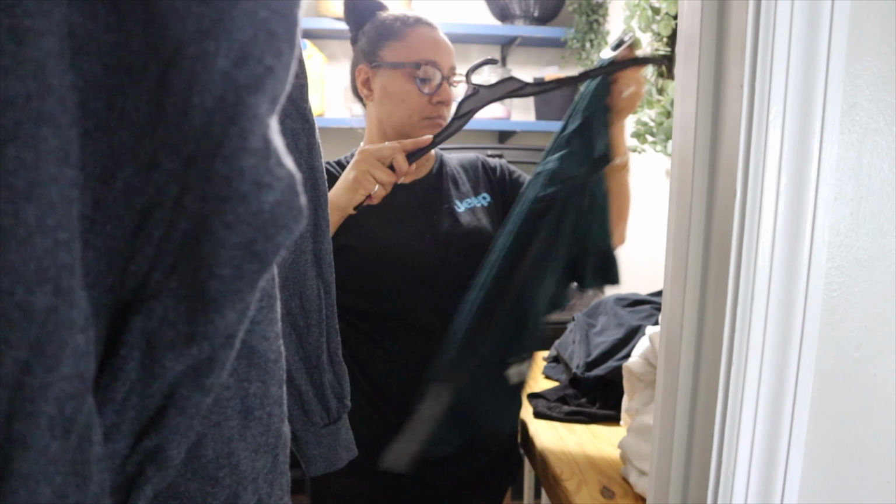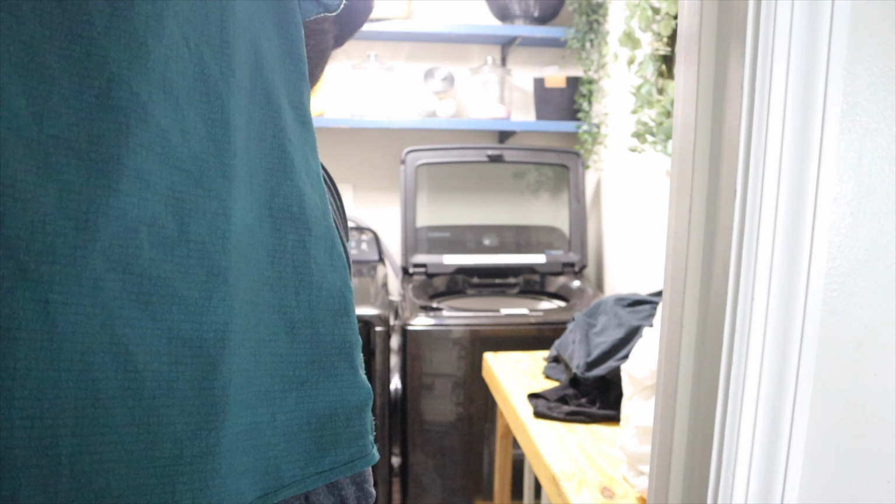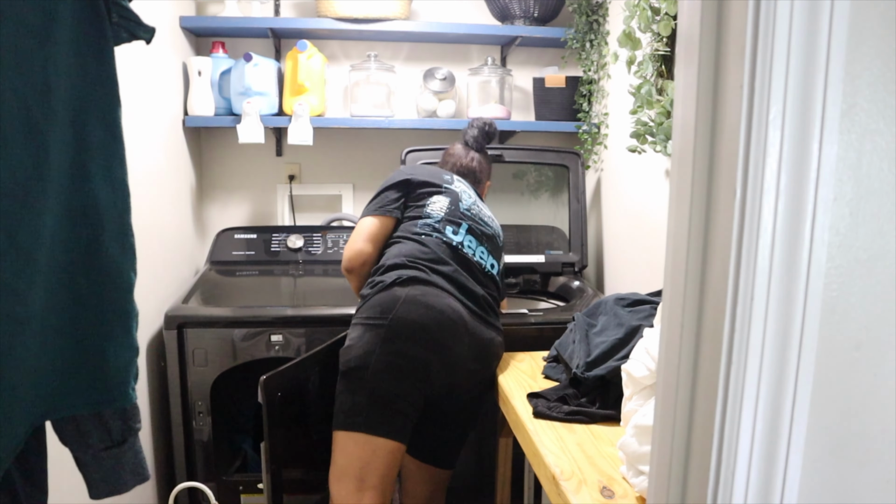I was also told that gnats or bugs don't like the scent of pine. So let's just try it out and see if it will help with killing these gnats.